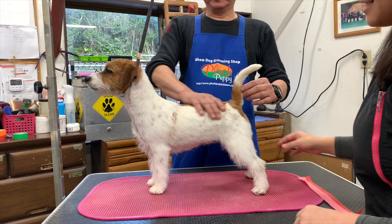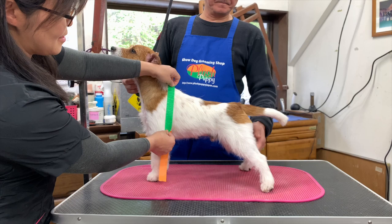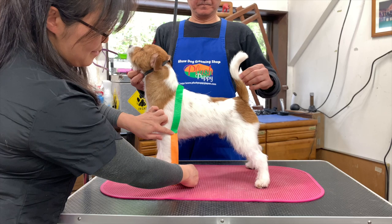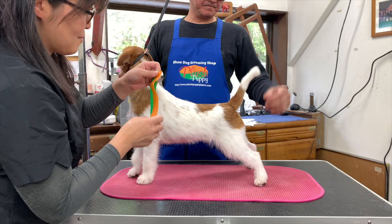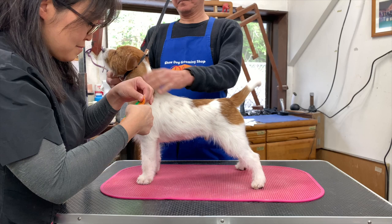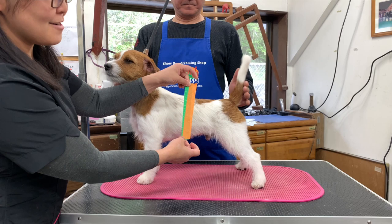The second dog, his name is Gatsby. I put the tape, green tape, from the withers to the elbow, or the bottom of the chest. It should be the same. And elbow to the ground. Let's see if the green and orange is 50-50 or not. 50-50. 50% and 50%. Orange and green is the same. Next.